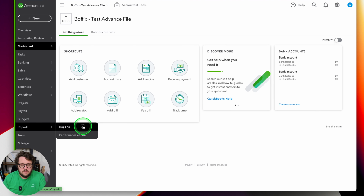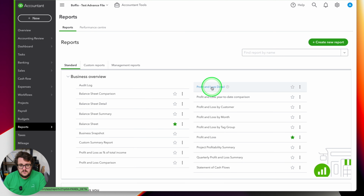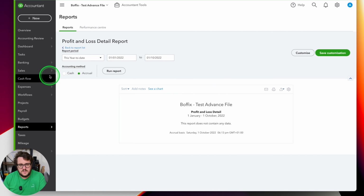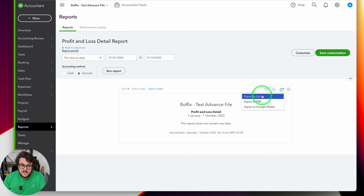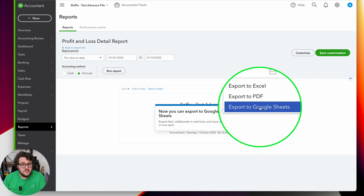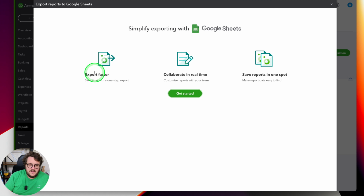So that's not all. There is another update as well that I'm really excited about. Let me go back to the other account that we have. On this one, if I find a report I really like, so let's do profit and loss detail. Well, there's not much detail on here because there's no data. But you'll notice that on the right-hand side, where I go to do the export option, I have my option to export to Excel, PDF, but now to Google Sheets as well. So I click on Google Sheets, you get to export faster, save time, a one-step export.